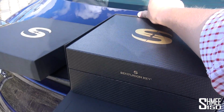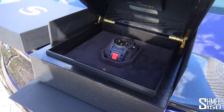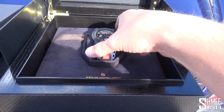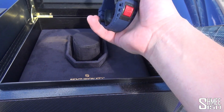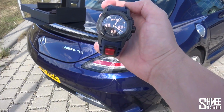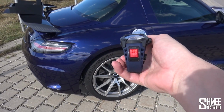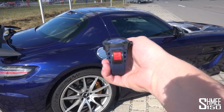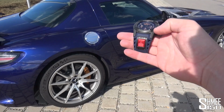Let me show you then what we have inside here, completely matched, bespoke to this SLS Black Series, the brand new Centurion watch SWC1. Just have a look at this. We've got a bespoke blue strap, we've got a titanium frame with the carbon fiber casing, we've got the rose gold dials that go with the calipers, we've got the red button, the signature red button, which is to activate the functions: unlock, lock, to open the boot, and of course it's keyless, so it can also be used for the starting of the car as well.